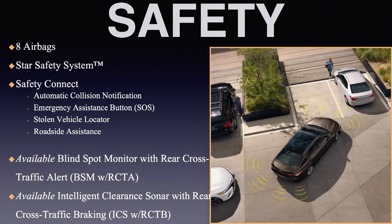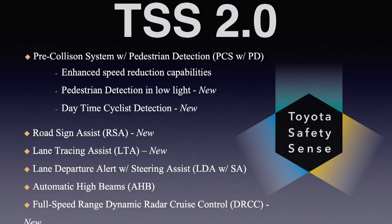Safety-wise, 8 airbags. We've got Star Safety. We've got Safety Connect standard. We've also got blind spot monitor on every grade except LE. And you're going to have intelligent clearance sonar with rear cross-traffic braking available. And TSS will be standard, again, on every single grade of RAV.